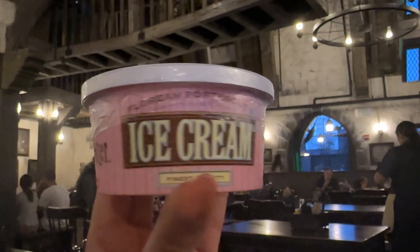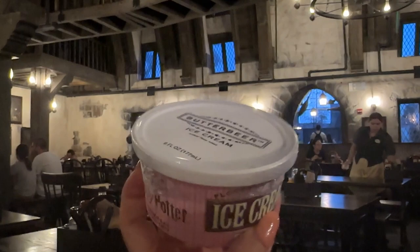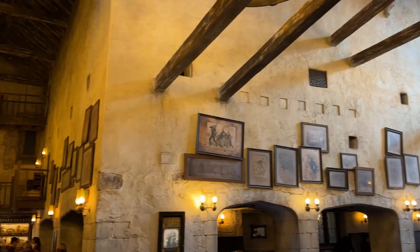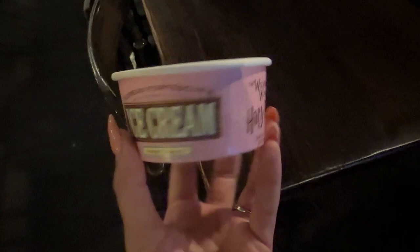Butterbeer treat number 5 is our first of the ice creams. That's right, there's not one. There's 2 Butterbeer ice creams. This is the hard pack ice cream that you can get here at Three Broomsticks, obviously, as well as Leaky Cauldron. And sometimes there's little carts that sell this as well in both lands. You can also get here chocolate, vanilla, and my favorite of the Florian Fortescue's ice creams, which is the strawberry peanut butter. I don't see spoon, so fork it is.